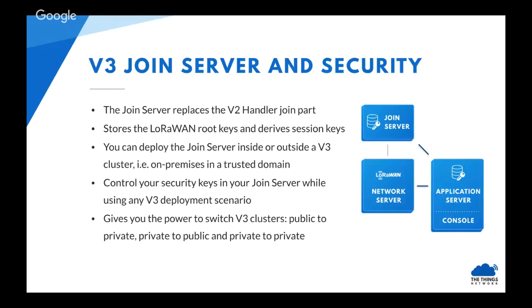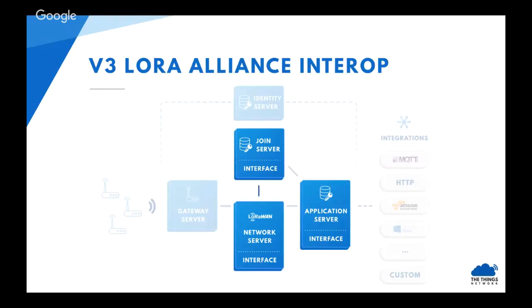Then there is the interoperability with the LoRa Alliance partners, and this is twofold. We support trusted third-party join servers. There are quite some specialized security companies that are offering join servers where you can have your keys provisioned, especially for large-scale batches of devices. And we will be supporting integrations with these trusted third-party join servers. Also, there's the active and passive roaming of LoRaWAN 1.1, and we'll be implementing the LoRaWAN backend interfaces to support this active roaming as well with LoRa Alliance members.